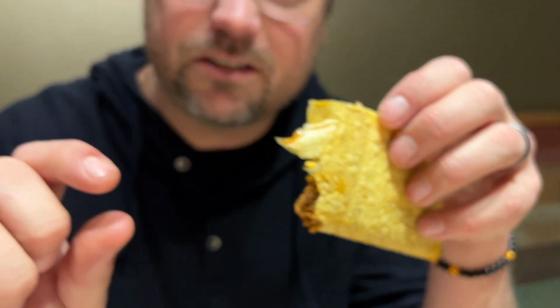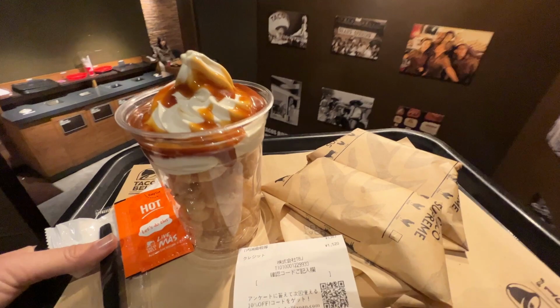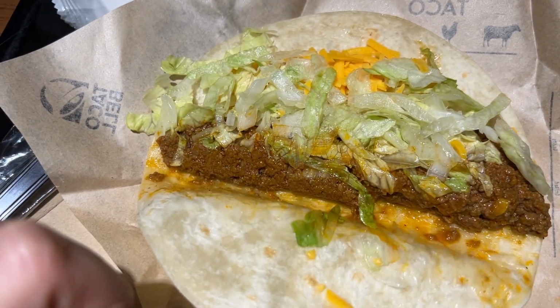The tortilla is a little different, but that is probably the closest to back home. It is almost exactly the same as the crunchy tortilla. Oh, the soft taco is very thin, and it comes wrapped like the crunchy taco, which ours comes in like a sleeve, so it's different. The tortilla is bigger, I think. The tortilla feels so dense. Like this could be a blanket. You could survive the winter in this thing.